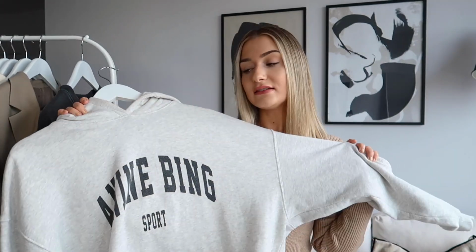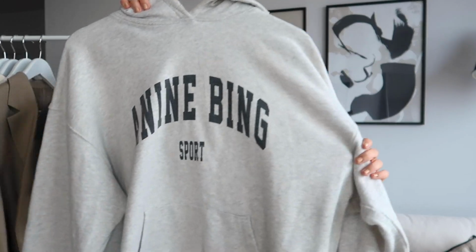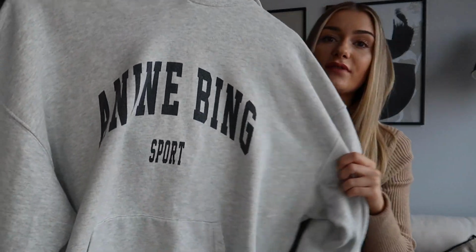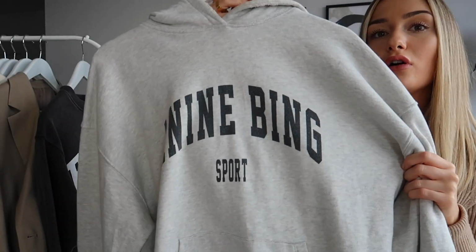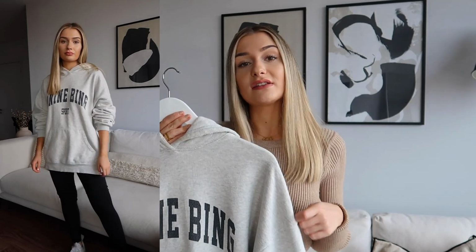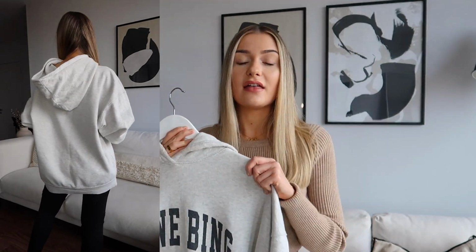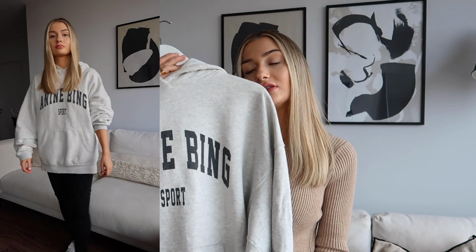And then the second Anine Bing item I picked up is this hoodie. This is just a grey marl. Again, it's very simple. It just says Anine Bing Sport. I really love this and I have got so much wear out of it already. I've mostly just been wearing it with leggings or with cycling shorts, and with my big oversized leather jacket from H&M over the top. But I think coming into winter, this is going to look great with leather leggings underneath.